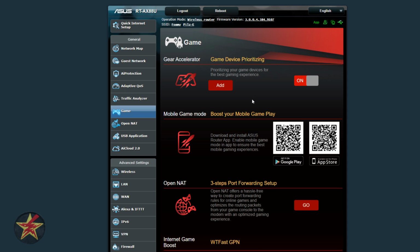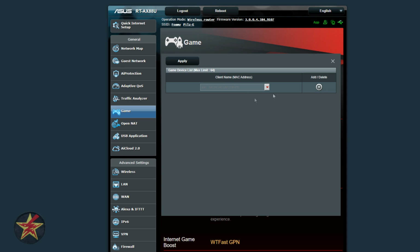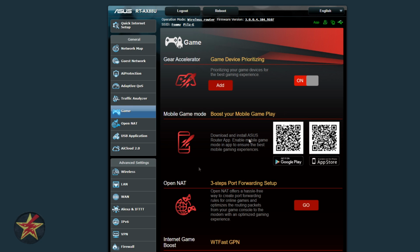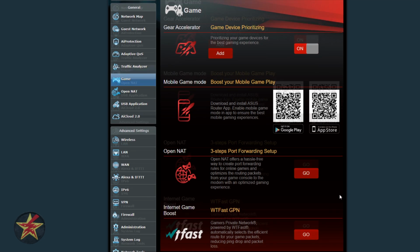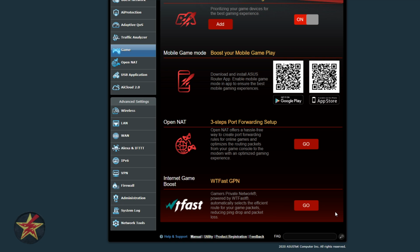However, now you can. You would hit add, select your client, and select add. Notice there's now a limit of 64, but you can add more than one. If you want to boost your mobile phone, well, you could do that just by scanning an app. Here you also have access to OpenNAT, which has a specified OpenNAT area, and WTFast, or WTFast.